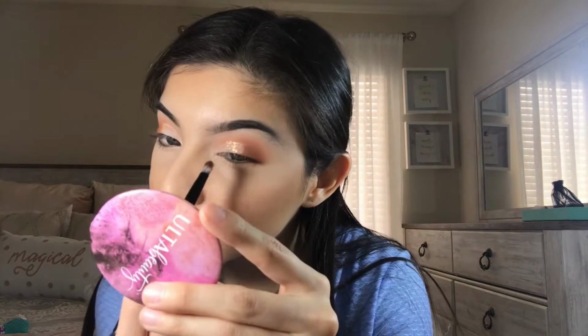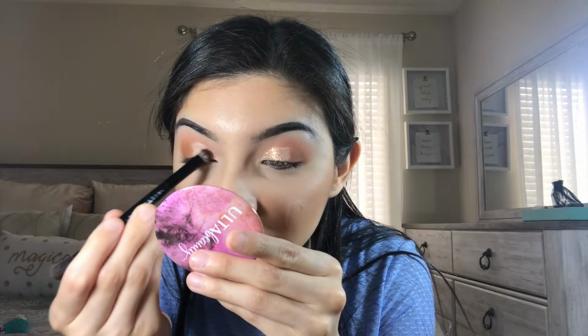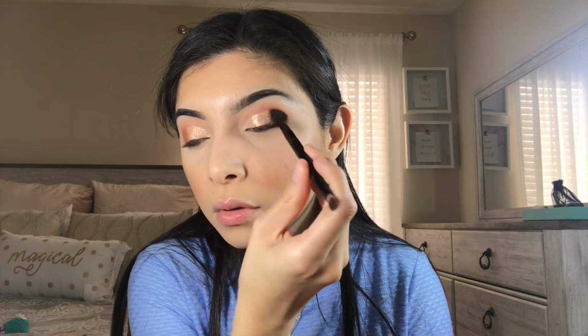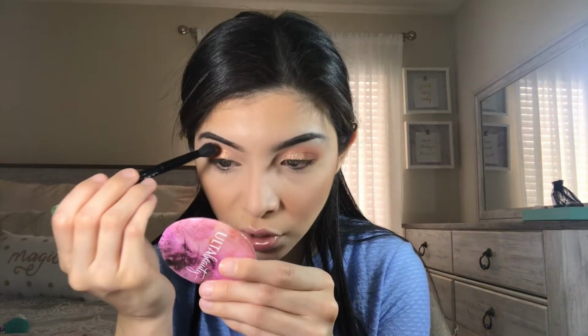Wow, that's very beautiful. Very shimmery and glittery. Of the brown shade, and I'm just gonna blend the outer V just so it won't be a harsh line in my cut crease, so everything can blend in super well. Then I'm gonna go ahead and take the Catch Me, blend the top just to have that really nice pink tone.